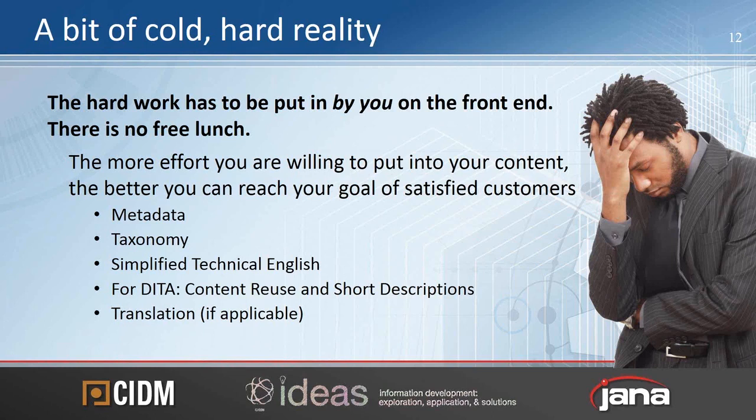I've alluded to it, but I'll state it straight out: simplified technical English is a tremendous asset to speak in one consistent voice. We think that while, yes, you can post PDFs, and yes, you can post Word documents, heck, you can post anything you want, there is a lot of advantage to XML, and a tremendous value to data as an XML standard, because it allows for content reuse. It allows for short descriptions. It allows for smaller bits of information, nuggets of information, to be delivered. And then also translation. If you want to go into international markets, unless you're in aerospace, you have to deliver information in the language that your customer is familiar with.